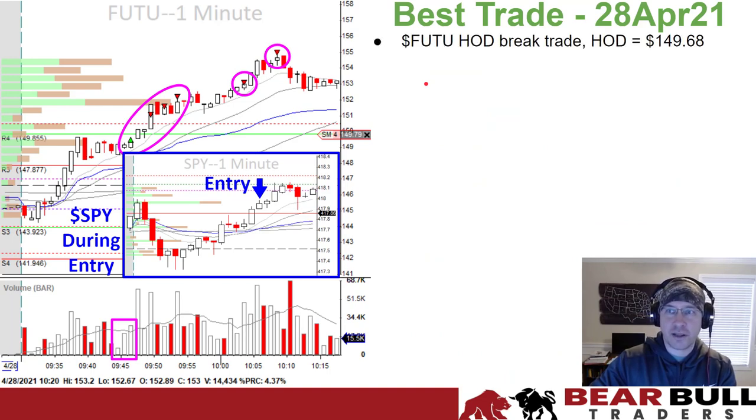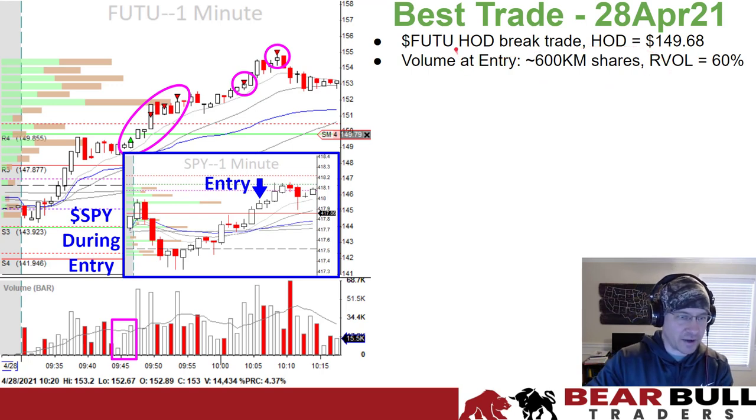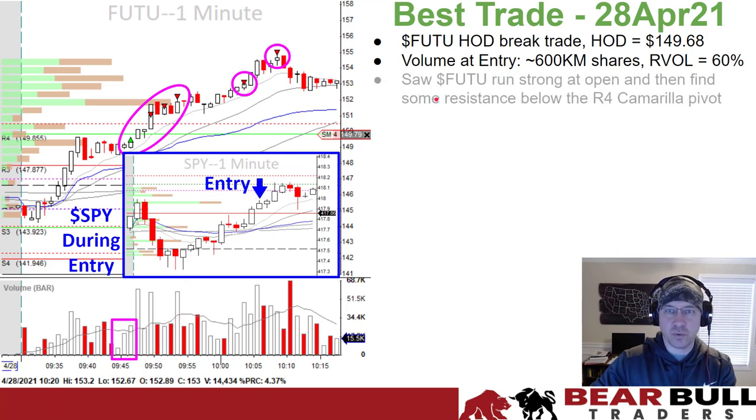My best trade was on Futu. High day break trade where the high day was 149.68. Again, not a great high day, preferred at or just below $1 level, but gave this one a shot. Similar to NVIDIA, but earlier in the day, 600,000 shares and an RVOL of 60%. So that's 600,000 shares down around 9:46 in the morning. So that's actually much better than NVIDIA was.